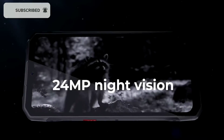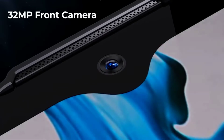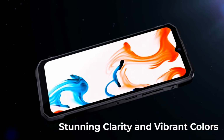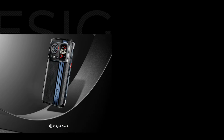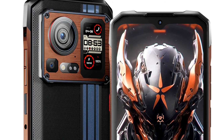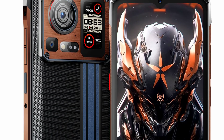So other features include OTG, GPS. It has a side-mounted fingerprint scanner, and it supports face unlock. And the phone is offered in night black and bronzed gold colorways. The phone is going to be available for a very affordable price, but I don't know its official launch date yet. But if I'm to guess, I'd say the device would launch towards the ending of May.